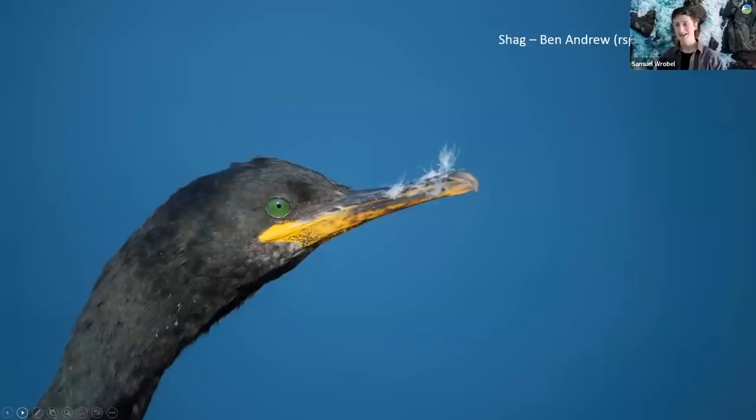It is, yeah. So we've got the shags and the cormorants. They are tricky to distinguish between. There are some little tips and some little things that you can pick up on. And as you're saying, Jamie, one of the easiest is location. Think where you are. If you're inland somewhere and you're seeing a bird that looks something like this, it's generally going to be that cormorant. Shags are very much seen on our coastlines.